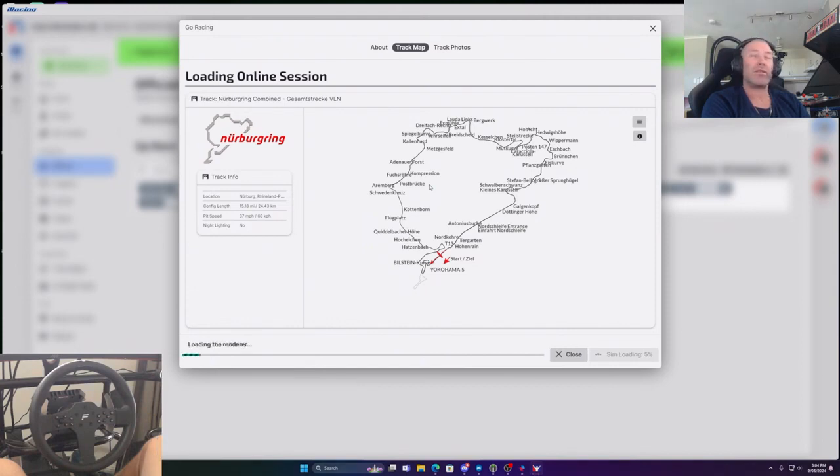What do we got? Loading the renderer. This one does take a little bit longer to load because it's Zenoberg.